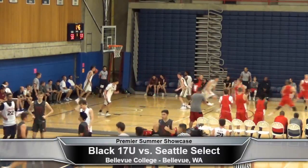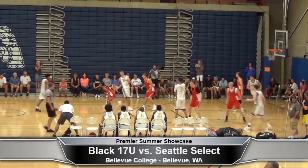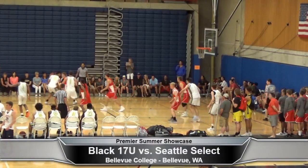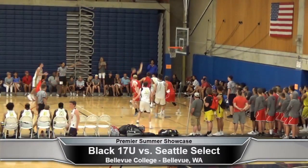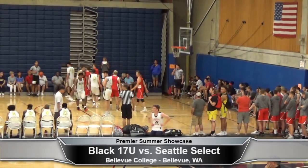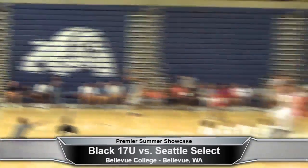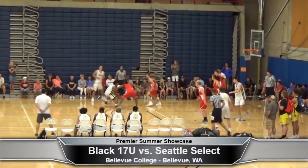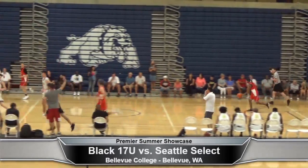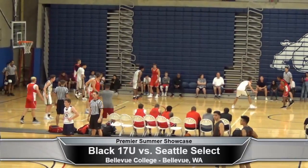Worcester on the drive. He's getting it going. Really finding his way to the basket as he extends the lead to 3. With just over a minute and a half to play. Can't get it to fall this time, and Select secures the rebound. A minute and 14 to go, up 3. Taking on a good Seattle Select high academic team.